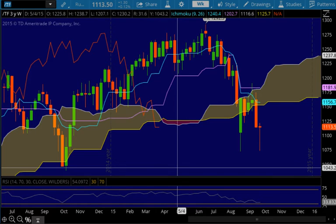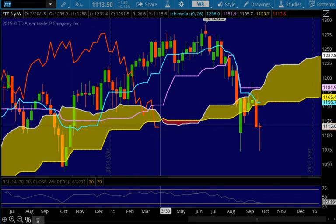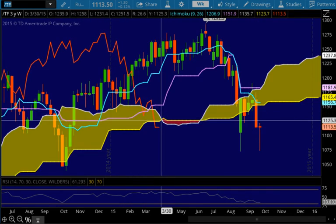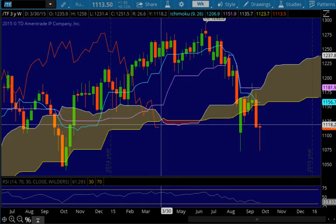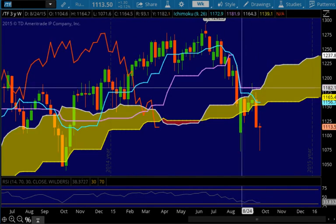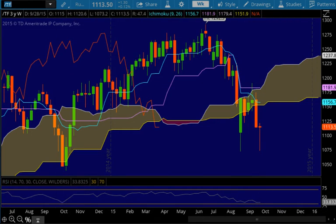Another interesting aspect to look at on the Russell is the Chikou is under the cloud here, but we have a cloud twist coming up, so that's a good area for the Chikou to possibly break through the cloud right here. Wherever there are areas like this where they twist in the cloud, it's easier for things to break through, either from the downside to the upside or from the upside to the downside. If we do get over 1182, then we will be back in bullish territory on the Russell.